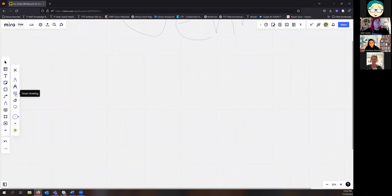So let's see, go to smart drawing. So if I were drawing a square and it's just not that great of a square, it would automatically go into a square. The same for a circle. If I'm just not that great at drawing circles, it would automatically go into the circle oval. So that's smart drawing. You've also got the eraser. So if you want to erase multiple things, you should be able to just go through. Why are you not erasing? Oh, there we go.